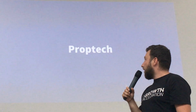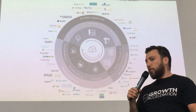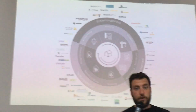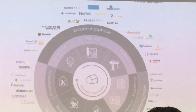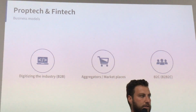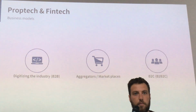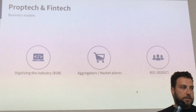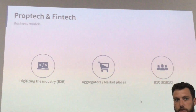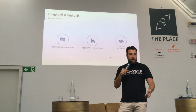And yeah, how is all this related to Proptech? I guess you've seen this thing. Proptech is very diverse. You have a lot of businesses, a lot of scenarios. So I distilled three of them to have a look at what's relevant for us. First, B2B, digitizing the industry. You just sell software to B2B, for example, digitizing real estate, digitizing any processes. The second one is aggregators or marketplaces, like Airbnb, ImmoScout. And the third one is all the B2C or B2B2C models. For example, Around Home generates the leads if you want to have something inside your property, and then they resell it to other businesses. So keep this in mind when we are going through our examples.